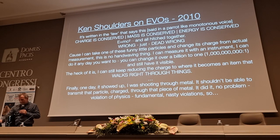So this is talking about the fact that there are these rules that are made, but when you look at the experiments and you do them repeatedly, it's impossible that these things have to be conserved. Something is going on that allows what you can actually observe. So this is just comments on that.